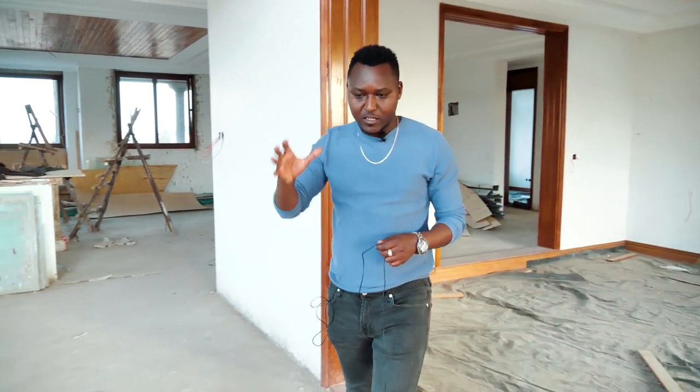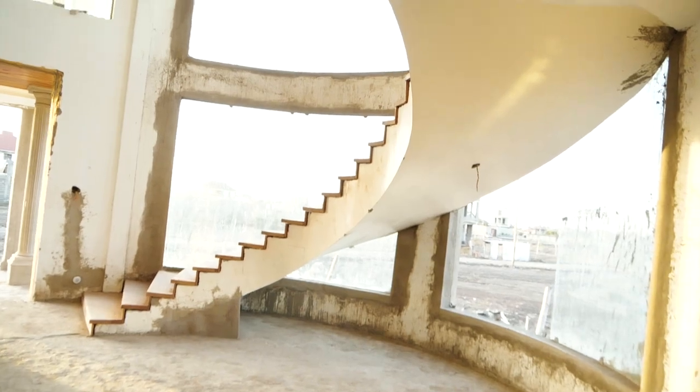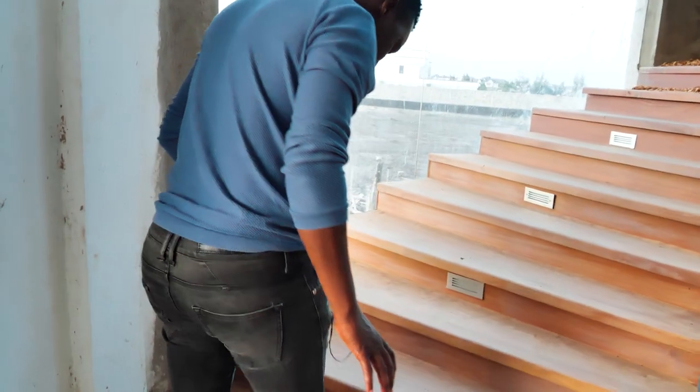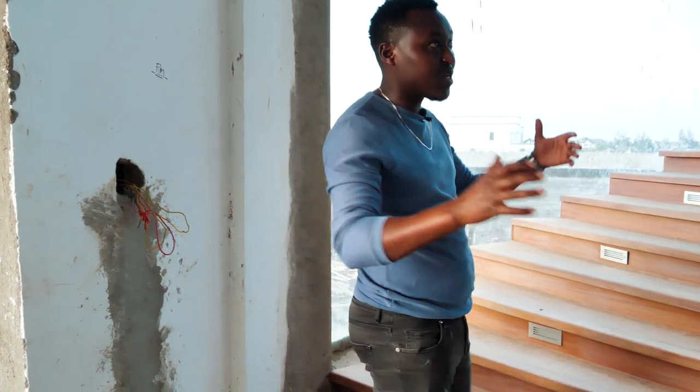If you look at the staircase, it has enough treads and risers. The tread for the staircase is enough. If I stand here, I'm able to fit well. So it is grand in itself. Everything in this house is grand.